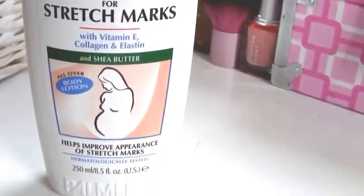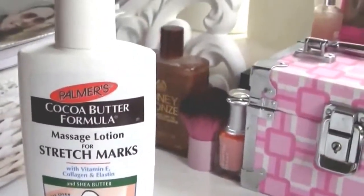The first one is the Palmer's Cocoa Butter Formula Massage Lotion for Stretch Marks. Make sure that you get this one and not the regular, normal cocoa butter formula, because they're different. This smells horrible. I hate the smell, but it has vitamin E, collagen, and elastin in it. It's an all-over body lotion. I use this all over my body, and I really think that it's an amazing product to use because it dries so easily. It's really easy to apply. It's not too sticky and too pasty. It's easy to rub into your skin, and I just really like it.